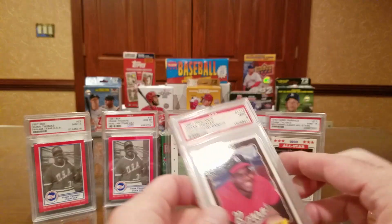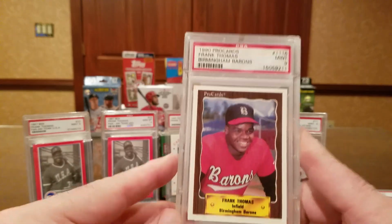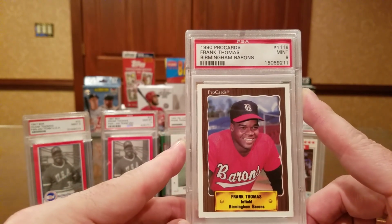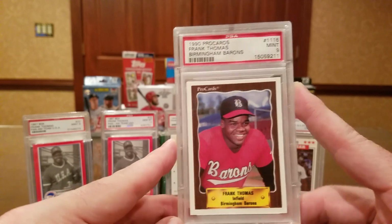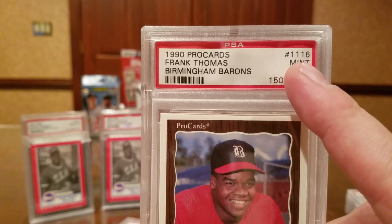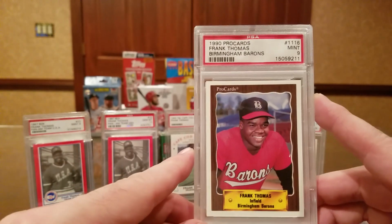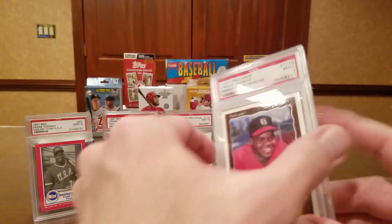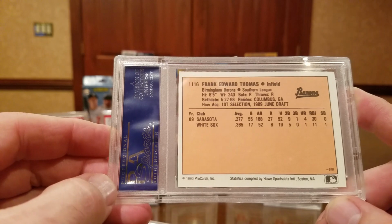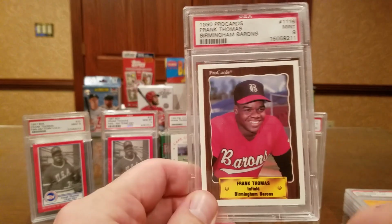This is kind of the one that has always stood out to me. I've never got a good explanation for this, but we've seen this card plenty of times. 1990 Pro Cards, him on the Birmingham Barons, which I think was a Double-A team in 1990. Card number 1116 in the set. So that's important. Remember that. This is in a Mint 9. And as you see there, the back of the card shows his statistics from that 88 season. That's in a Mint 9.